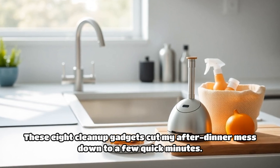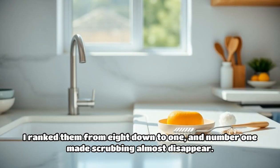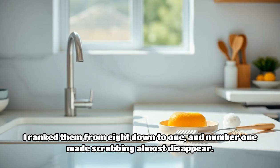These 8 cleanup gadgets cut my after-dinner mess down to a few quick minutes. I ranked them from 8 down to 1, and number 1 made scrubbing almost disappear.